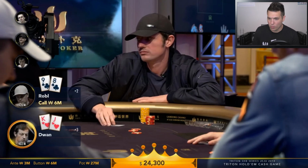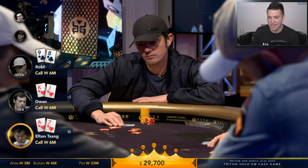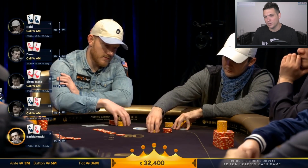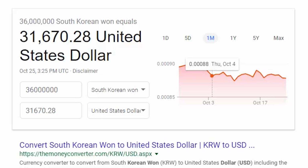We see Robl completing with 9-8 suited. We see Tom Dwan completing with king-jack suited. We see Elton Sang completing with ace-7 suited. We see Jason Kuhn completing with ace-10 offsuit. And then on the button, ace-8 offsuit, which is probably the ugliest looking hand of the bunch, decides to bump it up and make it 36,000 to go. Actually, apparently the Korean won's exchange rate has changed lately, so this is $31,000 to go. I'm just going to say these bet sizes in one.